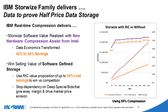With the software, selling the value of software-defined storage, using real-time compression's value proposition allows me to save up to 54% of my costs to win against the competition. And I'm going to stop dependency on deep special bids that give away your margin, drive the market prices down, and cause erosion.